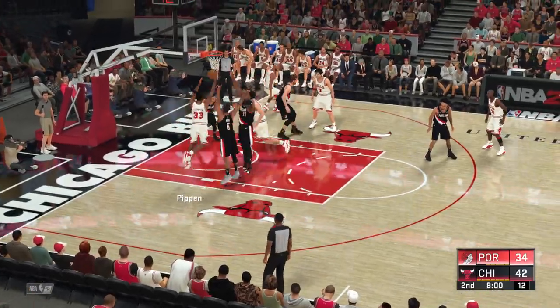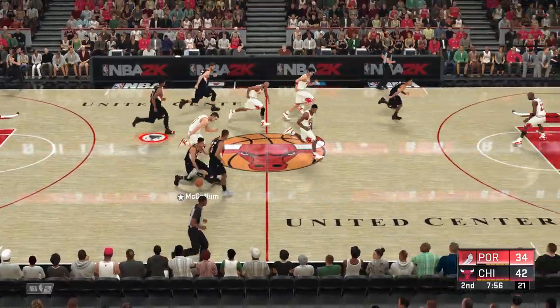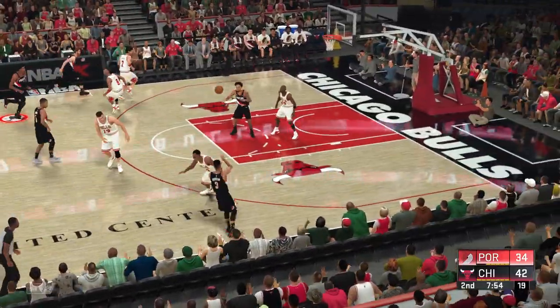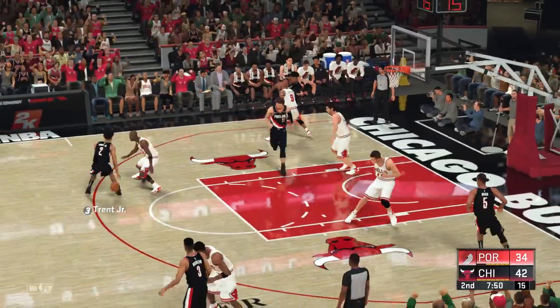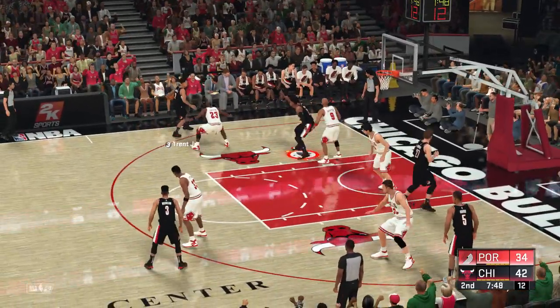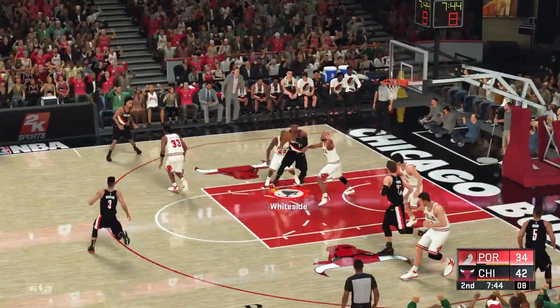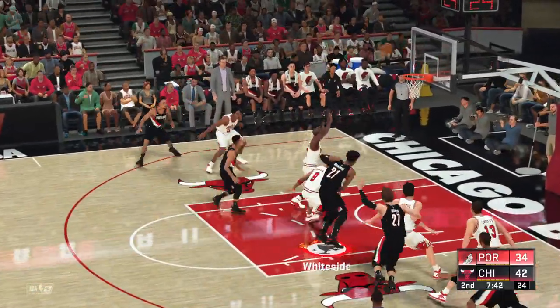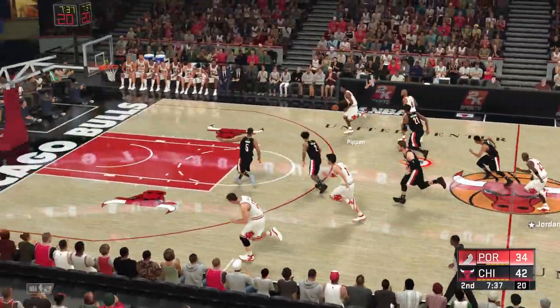It's Pippen on the wing. Goodbye, Hood. Pippen, no luck. Pippen's gone 1 of 4 so far. To the paint. Here's Trent, guarded by Jordan. Trent passes to Whiteside. Jordan with the rebound. The Bulls leading by 8.